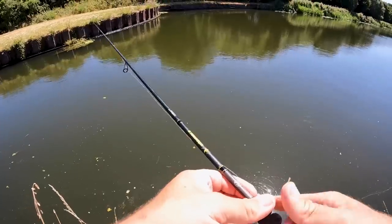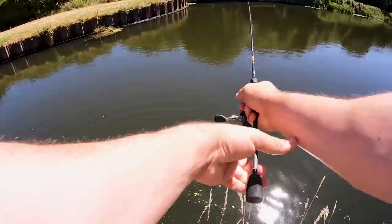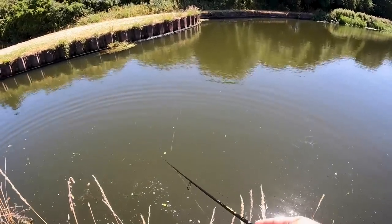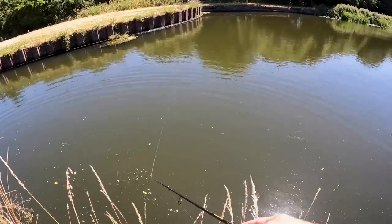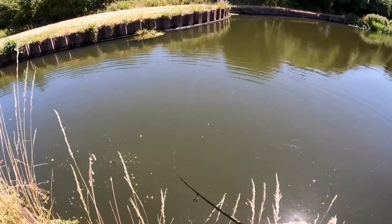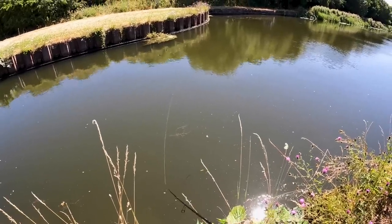Cast right down there. There's so many followed it then, but you can see now, like before I was getting tons and tons of bites and not hooking any. Now they've switched on, started pushing through a bit, actually hitting it properly. Some of them are anyway. Oh, better ones chasing it then.